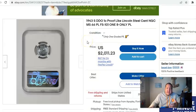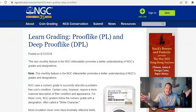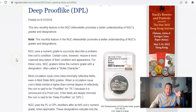Sometimes it really helps if we're trying to understand how the grading companies designate PL or proof-like on their coins. It just really is going to be something that you have to go to the grading company website and read about. And both NGC and PCGS have talked about this on their websites. I'm going to go ahead and read through it real quick so that you guys understand proof-like most specifically, but there's also DPL, which is deep proof-like, and DMPL, which is deep mirror proof-like. Those latter two designations are commonly seen, again, on Morgan dollars. And the Morgan dollars in question are the business strike examples, which have the really nice mirrored fields and all that stuff. It really does look proof-like.